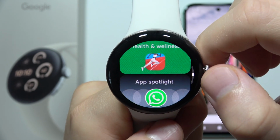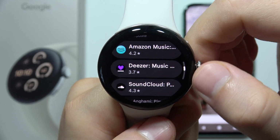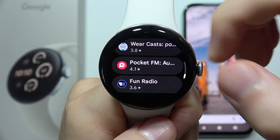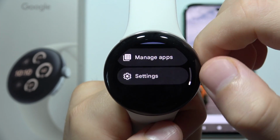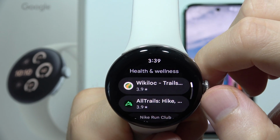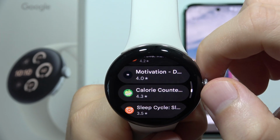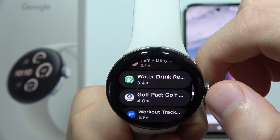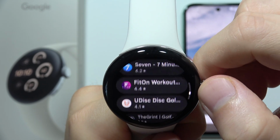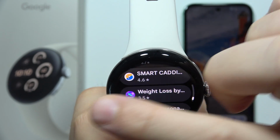For example, if you are looking for some podcasts and more, you can find the Amazon Music, Deezer application, SoundCloud, Storytel, Fun Radio, Pocket FM, and there's a lot of apps that you can actually get here on this device. When you go for health and wellness, we've got AllTrails. We've got some motivation apps, water drink reminder, Cardiogram, water tracker, and as you can see, there's a lot of stuff here.